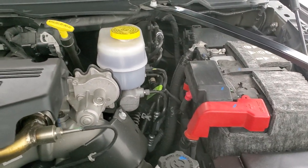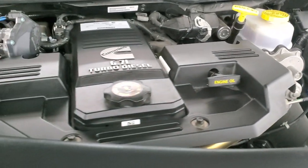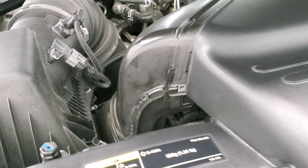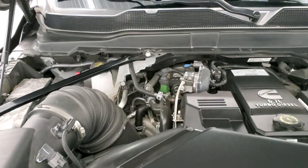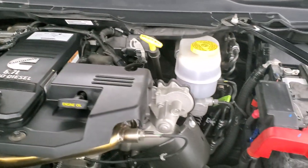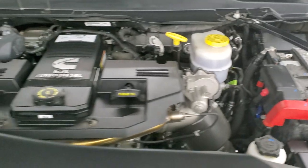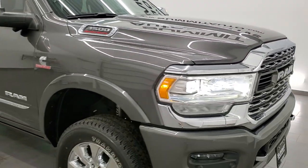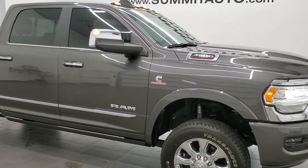Under the hood, we have the 6.7 liter Cummins diesel. Once again, this truck has been fully safetied and inspected by our service shop, has a fresh oil and filter change. All the fluids have been checked and topped off. And this truck is 100% ready to go. There's your emissions sticker. I would highly recommend this truck from a quality and condition standpoint.